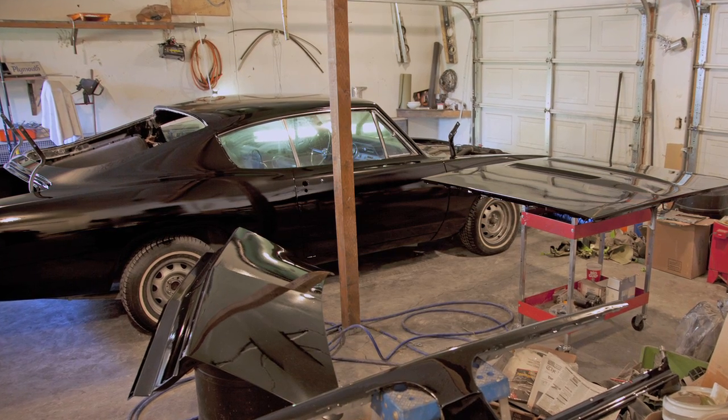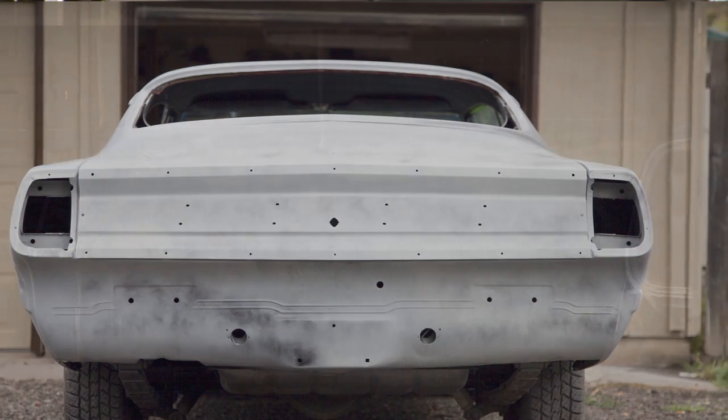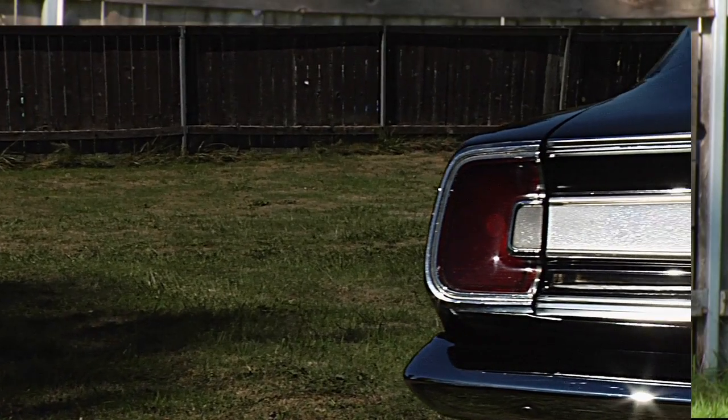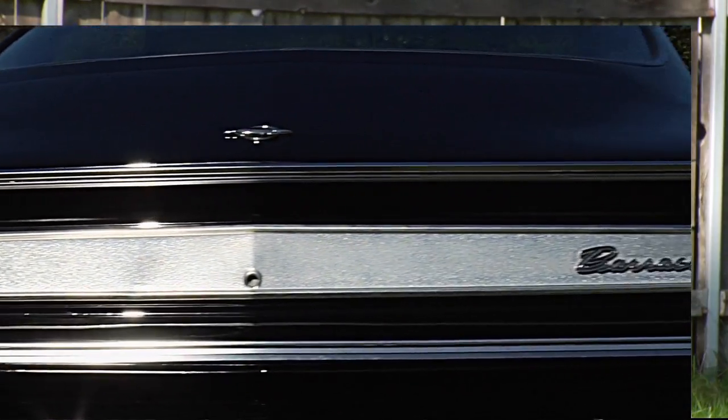Some of the things that I have done myself are the body work, stripping the car down, the paint work, rebuilding the engine and transmission, doing pretty much all the mechanical work on the car itself.